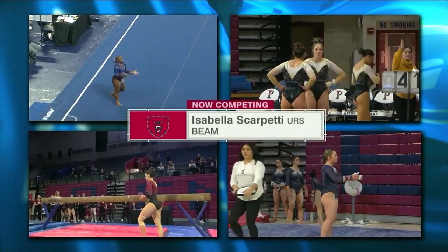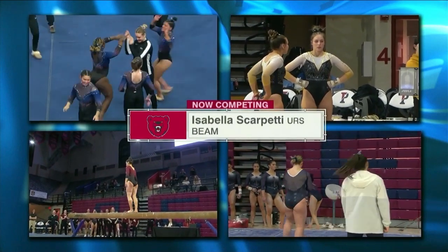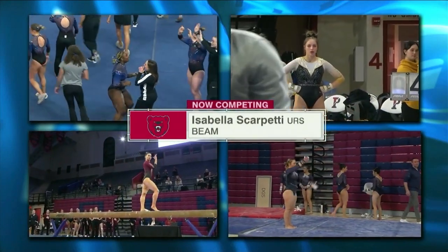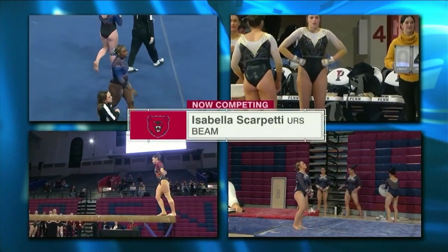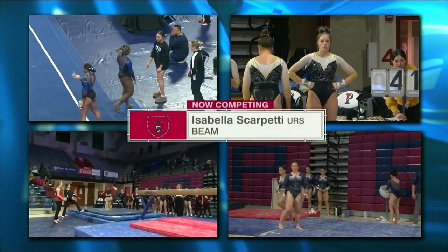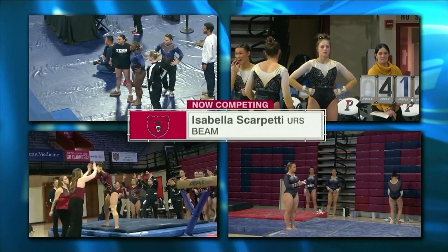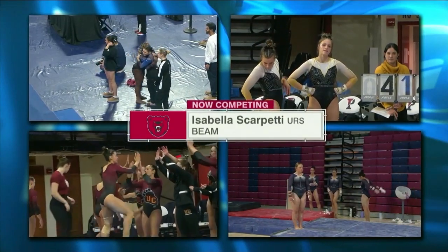Marissa Lassiter rounding out her performance on the floor. And a difficult break for Scarpetti, going for that punch front on beam, under-rotated unfortunately, but she's got some great qualities on this event. And Marissa Lassiter just puts on a show every time she's on the floor. Lassiter trying to get this Quaker crowd something to cheer about. Definitely did with that performance.